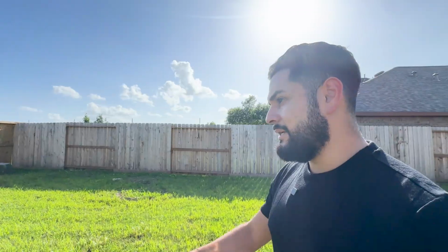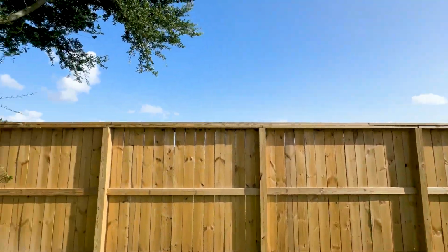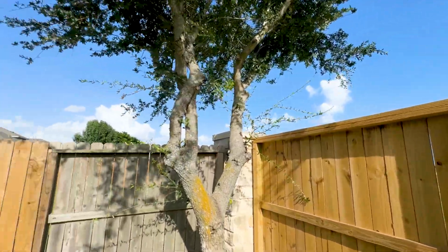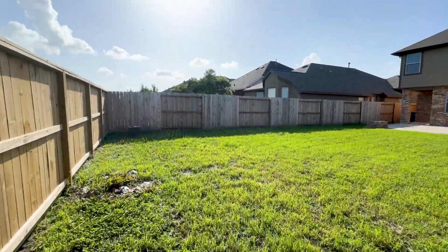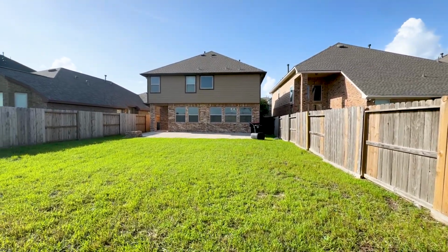So, but look at this lot. Let me come back here, and you have no back neighbors. If I can get this camera around. Very windy today. You might hear it on my mic. Look at this lot. Pretty big lot, guys. Pretty big lot.